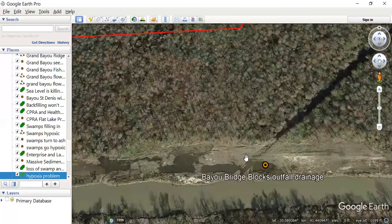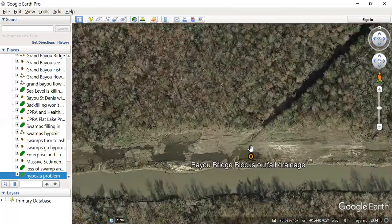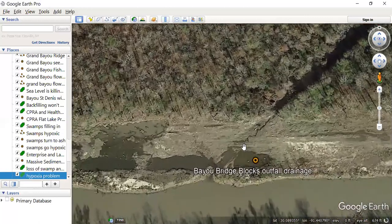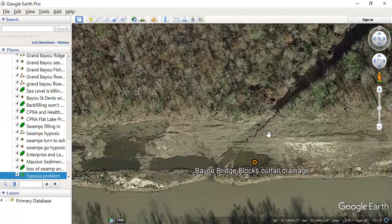We see with the construction of the pipeline that even formerly connected parts of the swamp are no longer connected, as the construction has happened and the soil has been compressed. Basically, a new dam has been built.